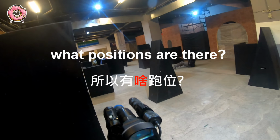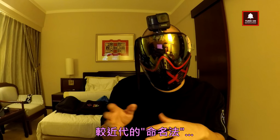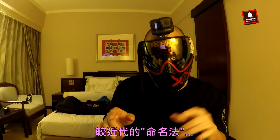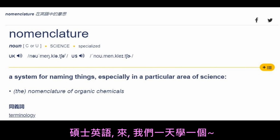So positions, I'll be using speedball terminologies for paintball since that is what SpeedQB is based off of. There are 3 main positions. Old school players tend to call them fronts, mids, and backs, while more recent nomenclature are just ones, twos, and threes. I've been wanting to find a chance to use the word nomenclature. That's your GRE word of the day.